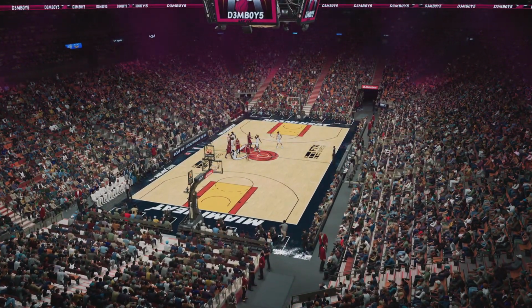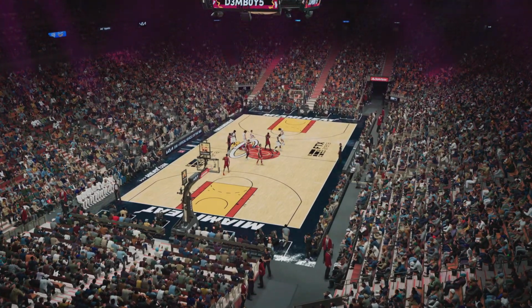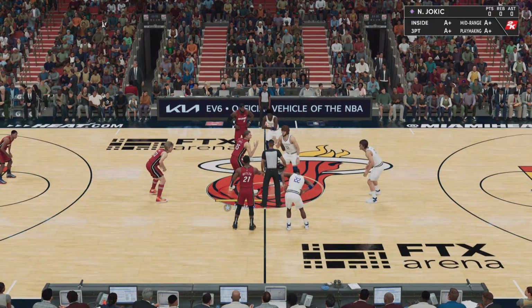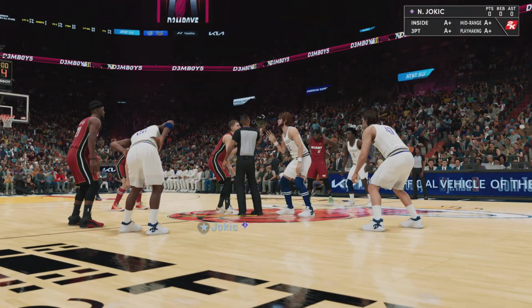Now the starting group for the visitors. And for Miami, we've got Jimmy Butler. He's out there with Derrick Rose. Nikola Jokic is out there with LeBron James.